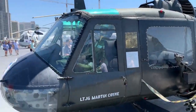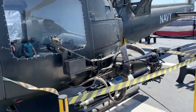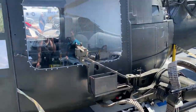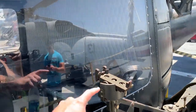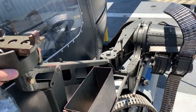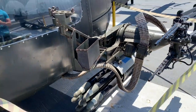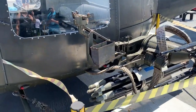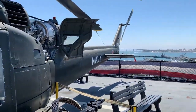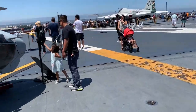Another shot of the other side of this Huey, which is just absolutely awesome. It's nice to see one that's armed up, ready for action. Yeah, look, here's the other side, and that's definitely for a gun. This one doesn't move quite as easy. There you go. See the box for the bullets? The rounds. It's pretty sick. This is awesome. All right, moving right along.